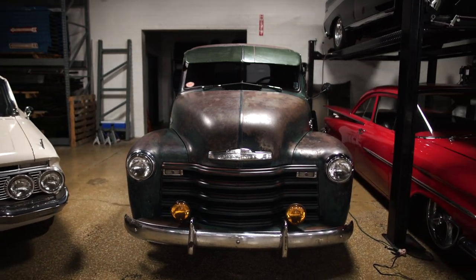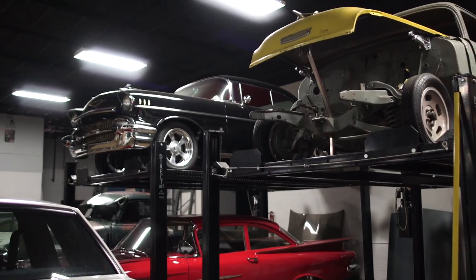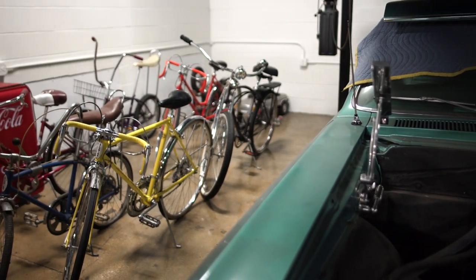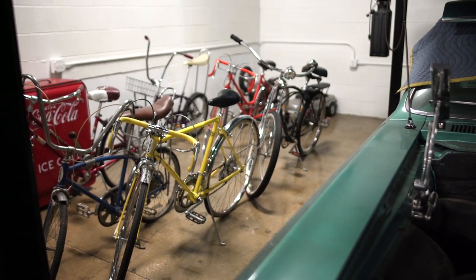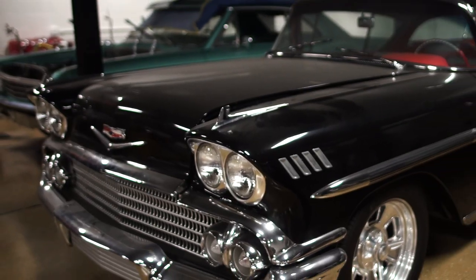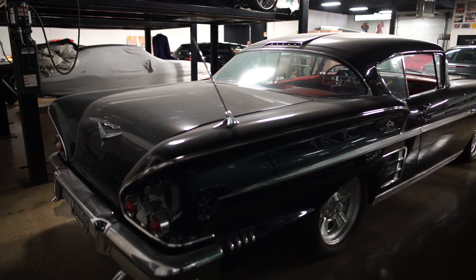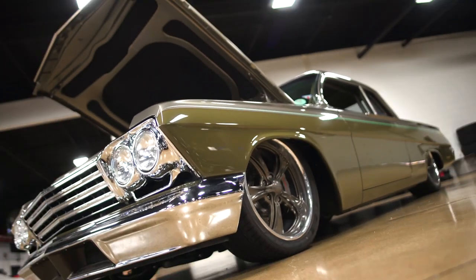Land far, far away, there's an enchanted warehouse owned by a wise man. He's a man with a magical collection of all kinds of really neat stuff, mostly cars. A very diverse collection of cars that any one of us could only dream of owning. But there's one in particular that I'm here to see.